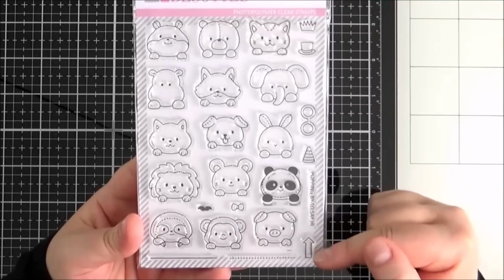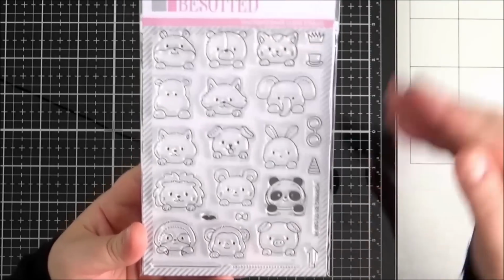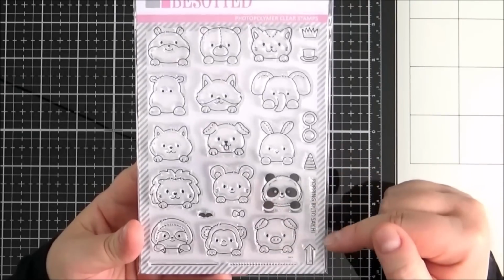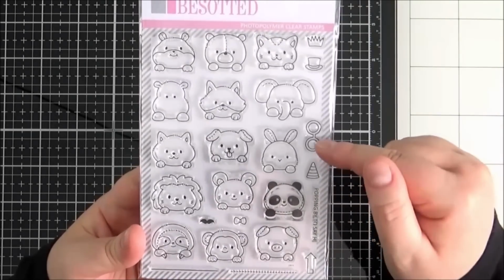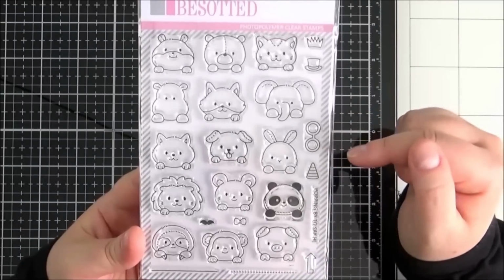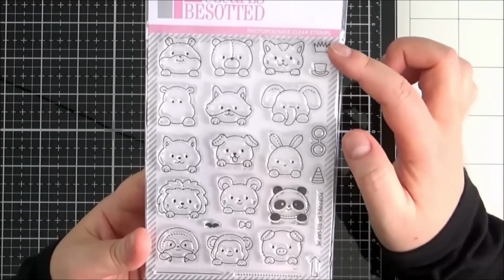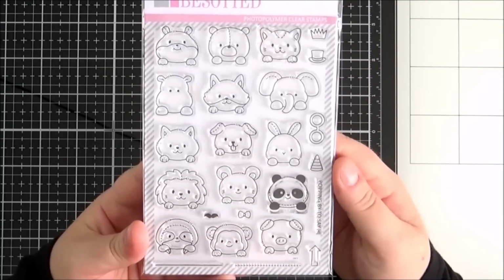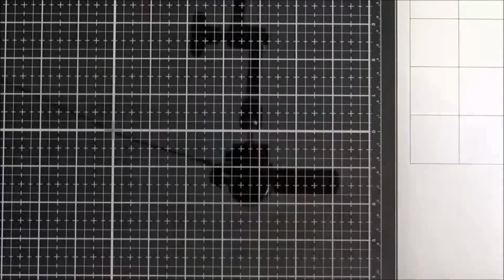You've got an arrow, which you could have to show that you want to lift something up, to pop them up. The sentiment there, popping by to say hi. There's a party hat, some spectacles or glasses, depending on what you like to call them, a top hat and a crown, a little bow and a mustache, which is just absolutely adorable.